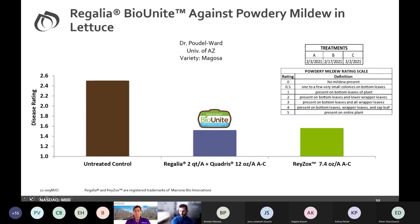Razox is a new product that we will be having in California at some point, although it'll be on East Coast. It is a Marrone bioproduct. It includes Reynoutria sachalinensis, which is the active in Regalia giant knotweed, along with azoxystrobin. So we tested that out here, and that sufficed to bring down pressure to a disease rating of about 1.6, both of which were far under what was observed for untreated control. So we'll go to our next slide.